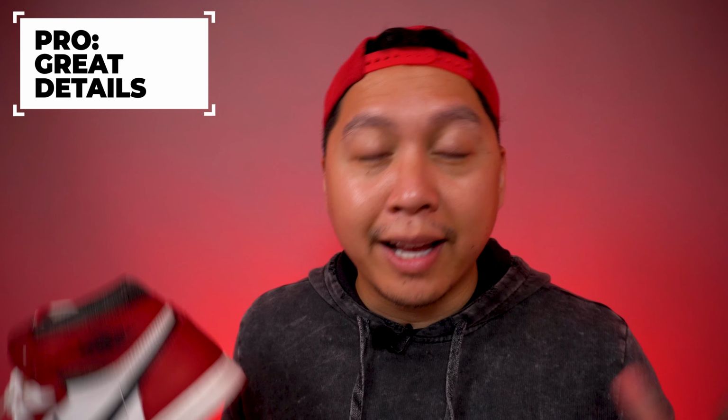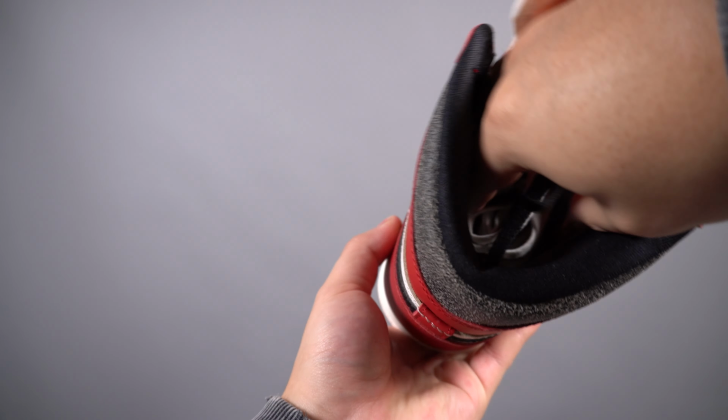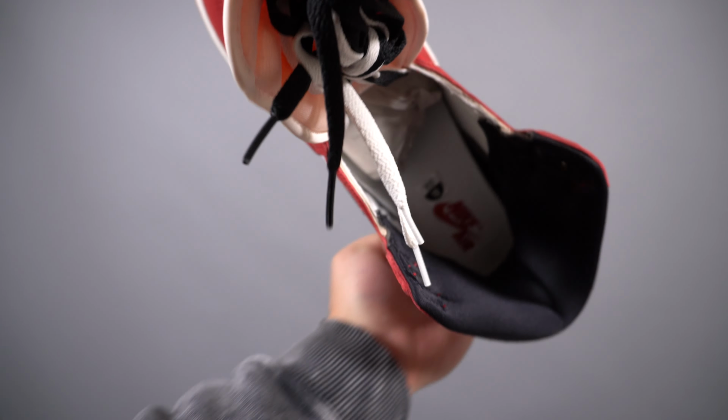My second pro is that this shoe has exceptional details. Like I said earlier, when I first saw the pictures online, I wasn't really impressed because I've seen a pair of Chicago 1s before, and I've seen a pair of Chicago 1s AJKO versions before. I only like the AJKOs because my name's AJ.